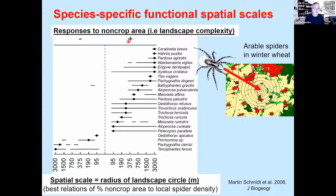What he found is that there is a positive response of many spiders to landscape complexity, so to the amount of natural habitat in the landscape, as shown here for the most abundant spiders, but on very different scales. And you also have a number of spiders which respond negatively to landscape complexity, meaning that their abundance is highest in landscapes dominated by monocultures. So you have a species-specific response. What is shown here are all significant effects, with the black points giving the most significant ones, showing that landscape structure really matters for what you find locally.